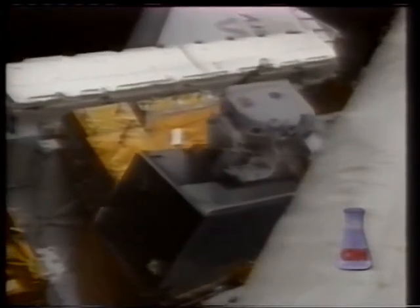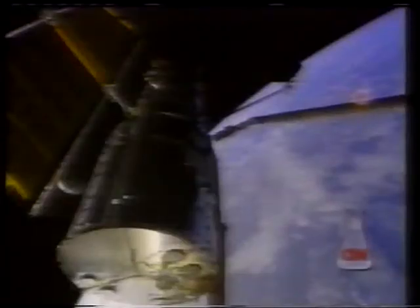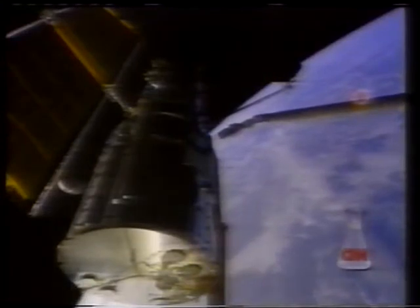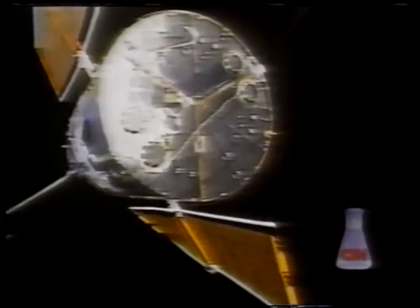Since the upgrade mission, a block of nitrogen ice used for cooling has pushed the camera out of focus. NASA hopes the ice will gradually evaporate and the problem will fix itself. If not, the agency may try refocusing the Hubble for a brief period so that the camera can carry out its mission. NASA officials say there is no doubt the Hubble is worth its price tag.